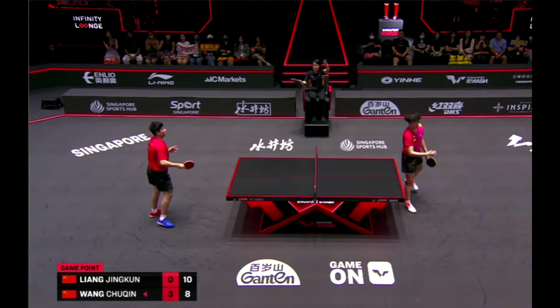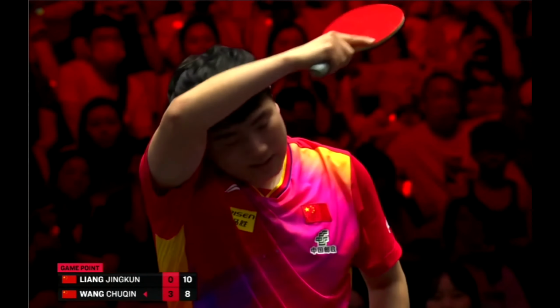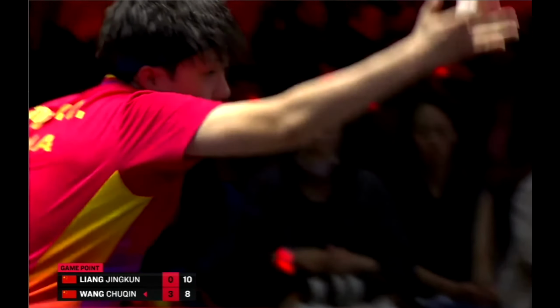Left. 8-10. It's fun to put yourself in the shoes of these players in these moments and think, what would you be serving? How would you be receiving? Against two game points, it's Wang Chuqin.